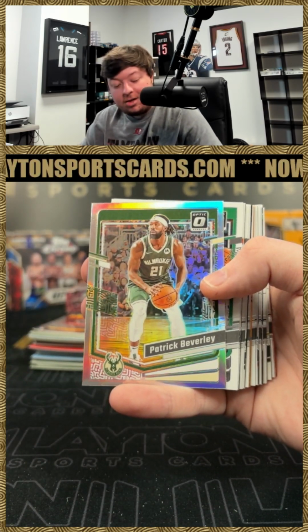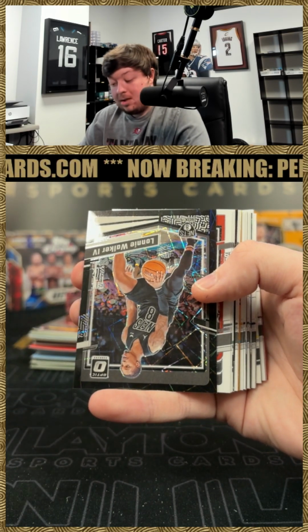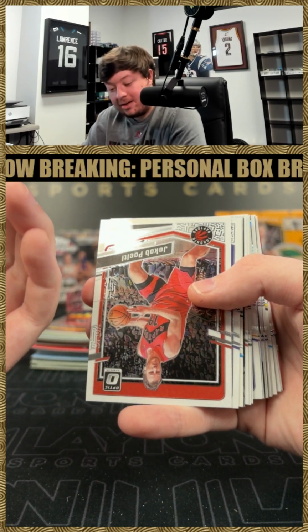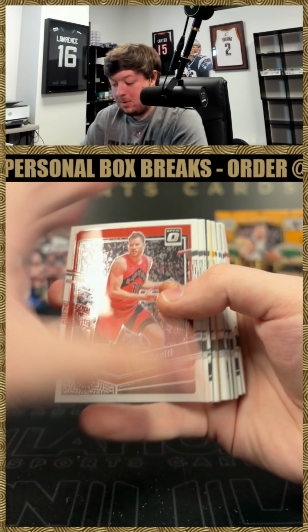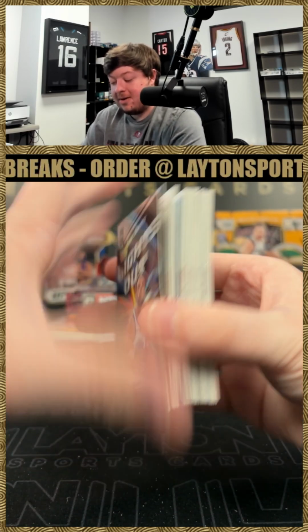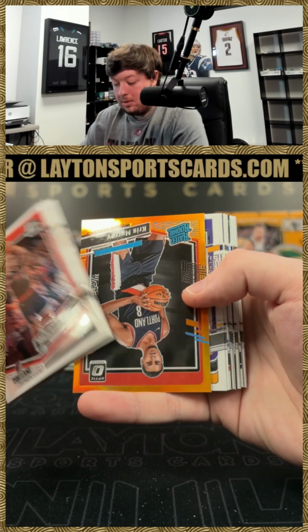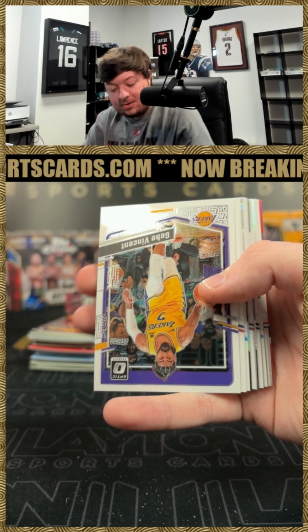Hachimura rookie. Got a holo Pat Bev. Got a Lonnie Walker the fourth on the Black Velocity for the Nets, to 39. Little color match there. Jordan Walsh. Got a lights out of Steph. Got a Chris Murray to 199, rated rookie orange for the Blazers.